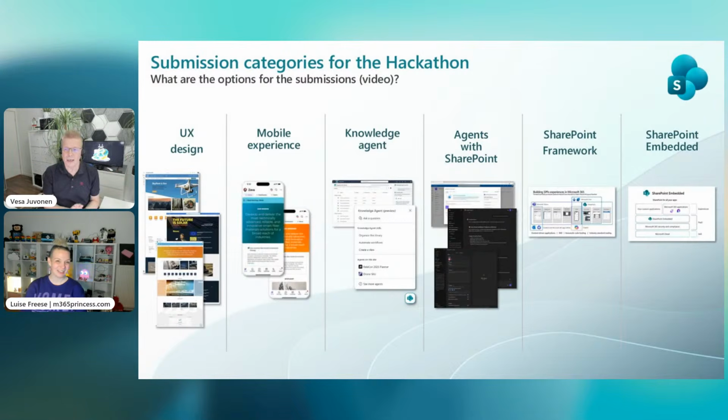So you can create a beautiful looking UX design which takes the mobile into account, and voila, you have your submission. Yeah. And that means all of these live streams will help everyone who wants to participate in the hackathon. So that is not cheating. You just get a head start. Absolutely, absolutely. We're going to see beautiful stuff today.